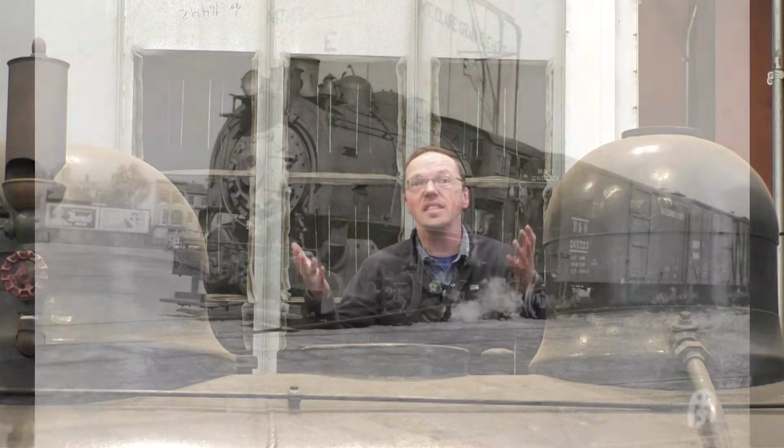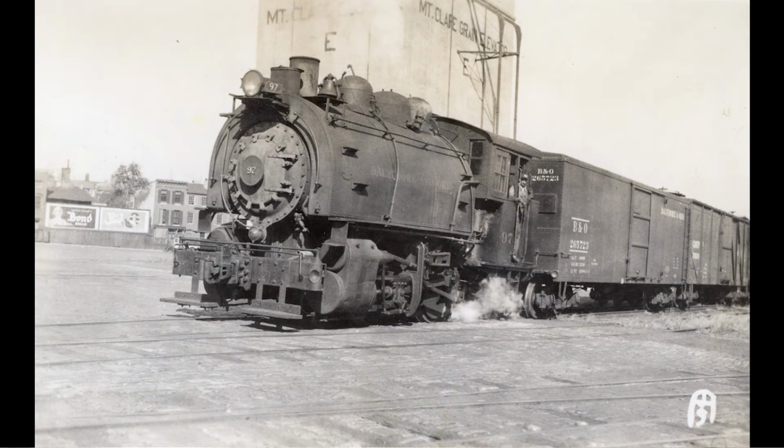We're talking about the C-16 tank engines that plied the rails of Pratt Street and served the vital commerces and industries along that street.